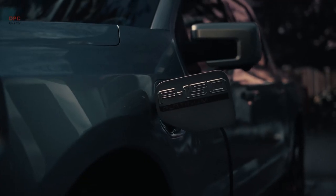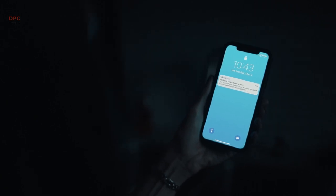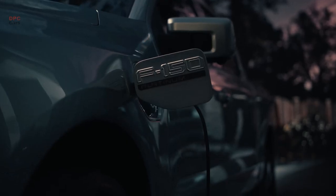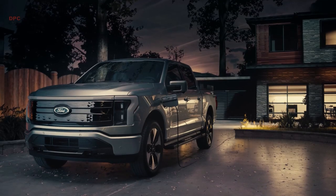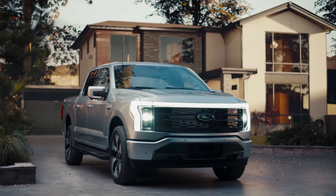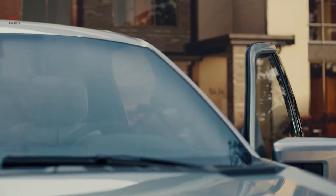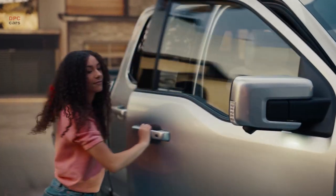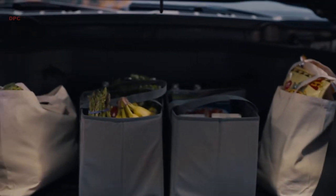This is the smartest, most innovative F-150 Ford has ever built, designed to bring our customers what we believe is the best driving and ownership experience on the planet with zero emissions. I'll hand it over now to our president and CEO, Jim Farley, to tell you more. Thank you.